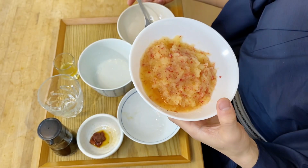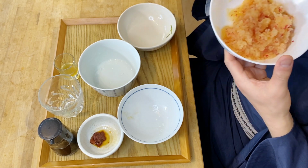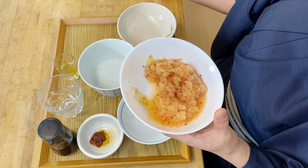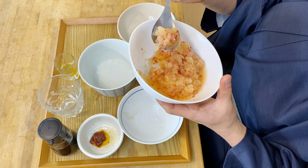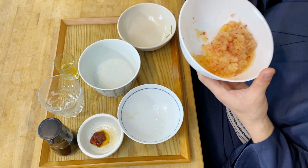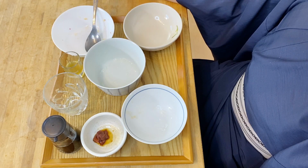Then the last, grated apple. Itadakimasu. As a kid, I actually kind of liked being sick at home because my mother was there the whole day with me. I was able to watch TV the whole day. Actually wasn't too bad. This flavor of the grated apple just kind of brings me back the nostalgic memory of that from childhood. Oh, that was so soothing. ごちそうさまでした. Oh, that was very soothing.